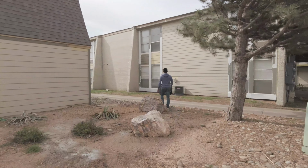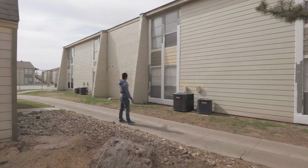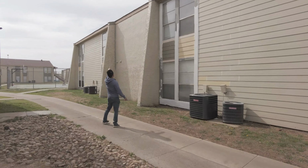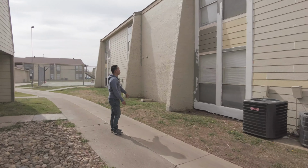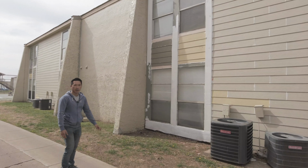So all of the carpentry pick and pull, all the stucco repair on the side. They've repaired some of the stucco on here all around the property. And now they've primed and caulked and everything like that.